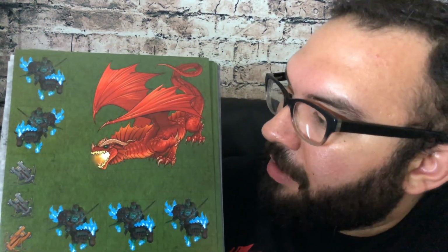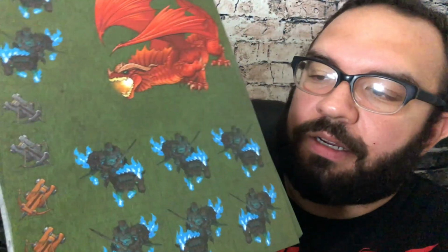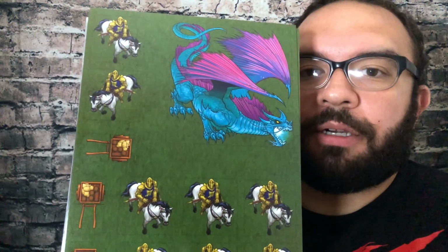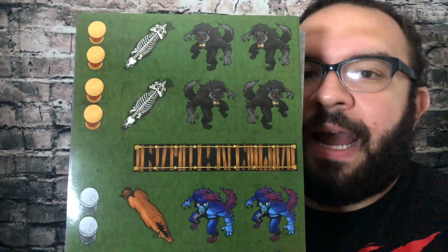Spoiler alert. Look at that dragon, and some looks like hell riders, like death knights almost. So death knights, a dragon, some ballistas in different colors. Then the other page, you have another type of dragon, some carts, and some knights in gold and blue armor. So that's pretty cool. Oh, dope. That's awesome. Okay, so this one you have werewolves, a ladder, some columns, some horse. That's really cool. And honestly, the detail's not bad at all.